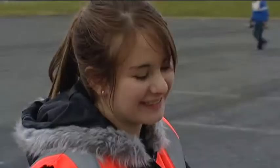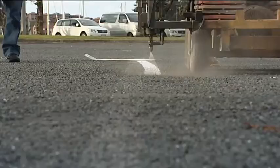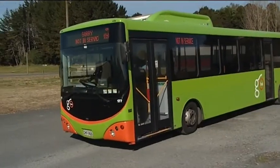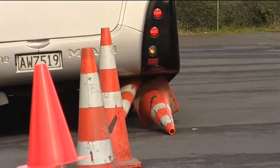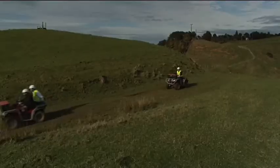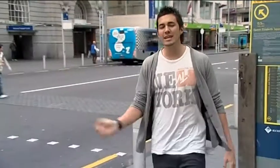Today on Just the Job, Ashley gets behind the controls of a paint machine with a difference. Jess discovers driving a 12-metre bus presents some unique challenges. And Amakura gets to find out what a career as a health protection officer is all about. So let's get started. Here's Ashley, and she's about to discover that painting those straight lines on our road isn't as easy as it looks.